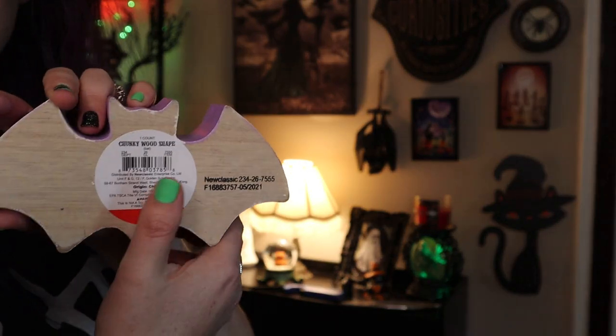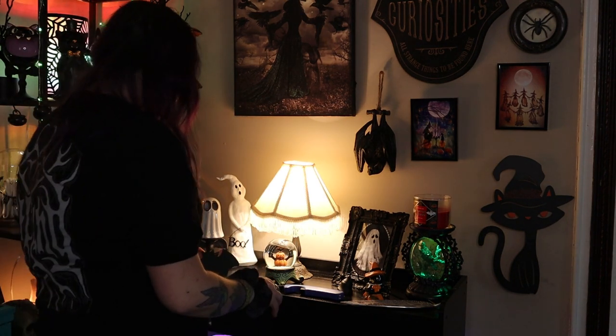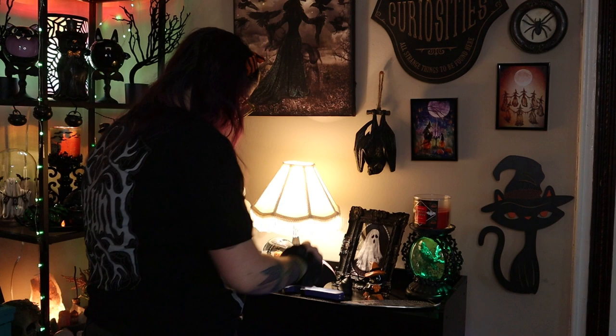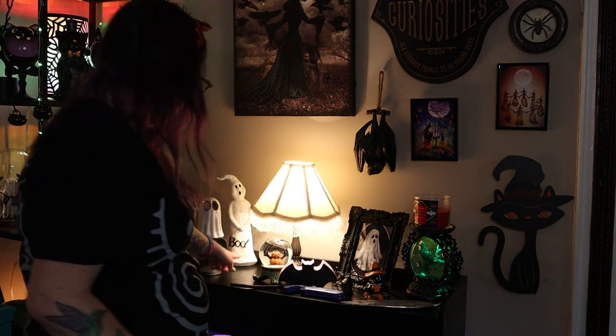I have this little bat. It's almost a very pastel goth kind of bat because it's got the lavender and then the black. This is from last year's Bullseye Playground. I think I might put it maybe right there. Because I have an idea of what I want to put right here next to it.